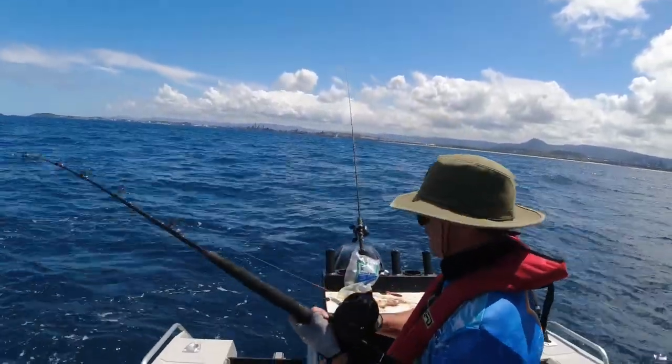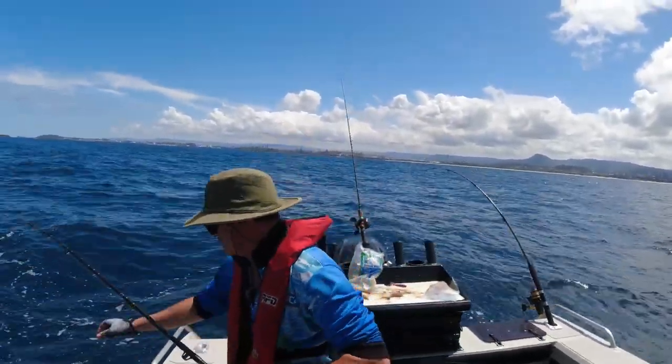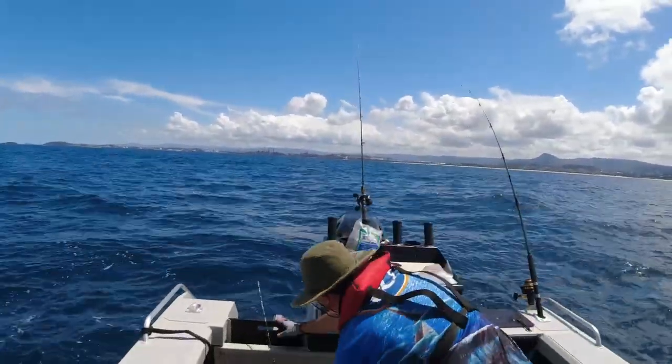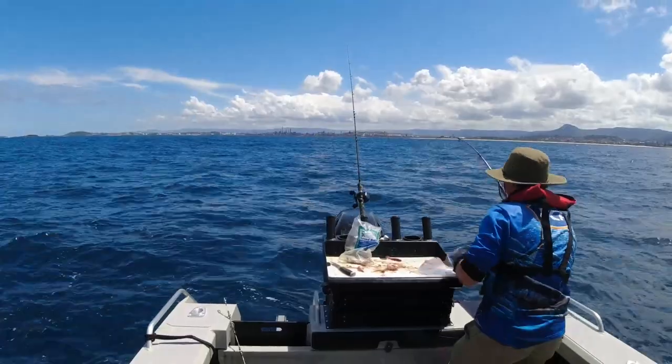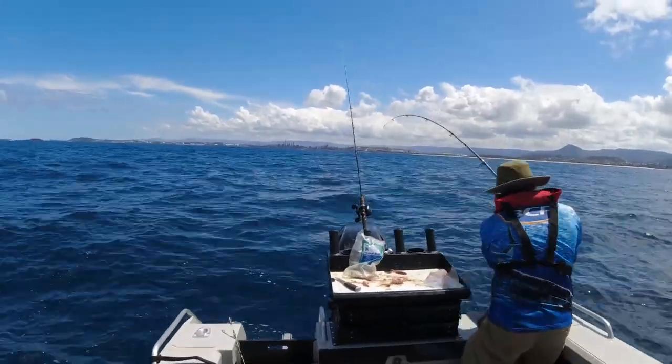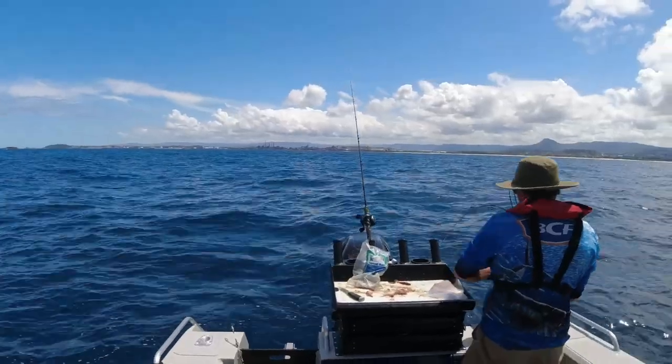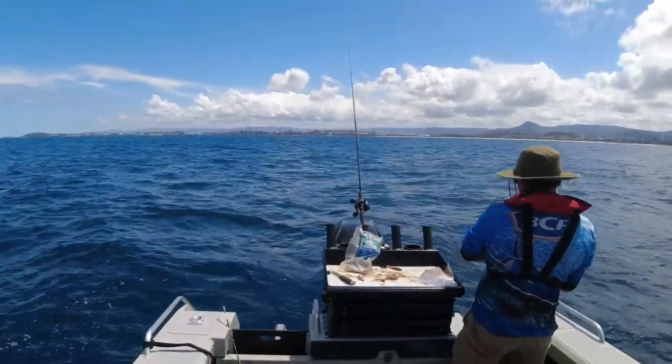Well, and I've got the other one going off. Let's see if I can lift this in. It's all going on here. Double hookups, probably another kingy. Oh.